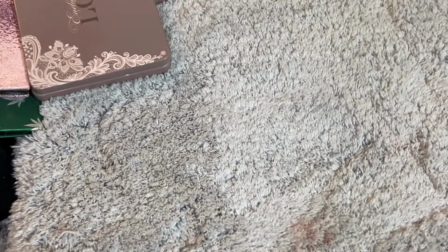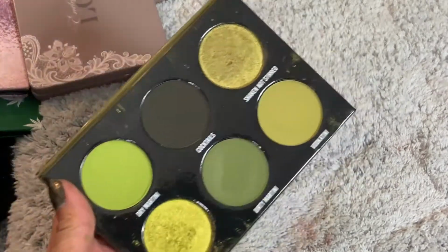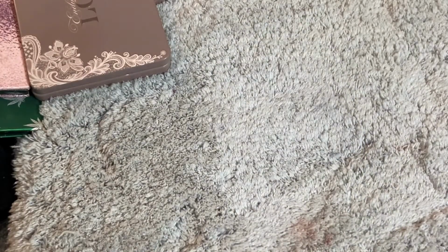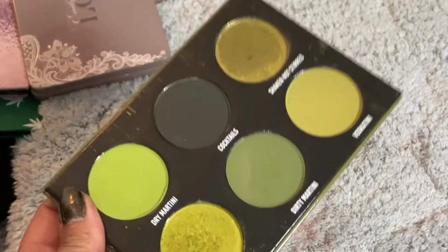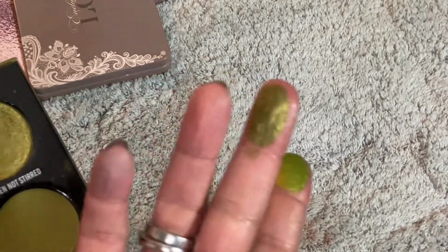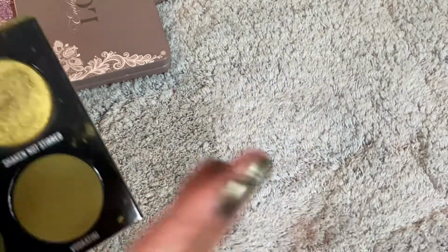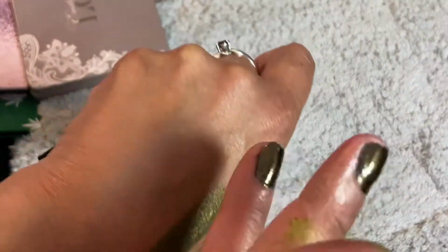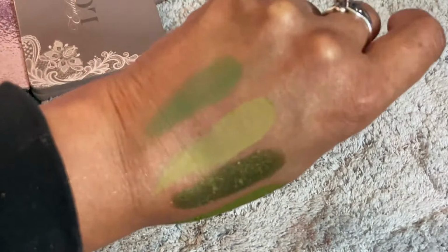Another autumn palette, the Juicy Olive. Beautiful. Listen, is this Give Me Glow or JD Glow? This is Give Me Glow, right? If you don't have any Give Me Glow eyeshadows, something is wrong with you. I'm trying to tell you. Okay. Go sit down somewhere and get your computer out and go order the Juicy Olive. Period. End of discussion.